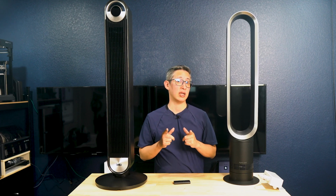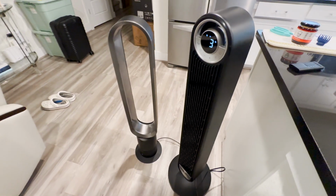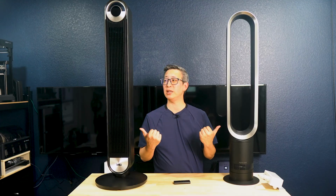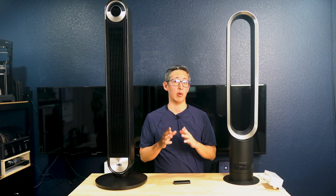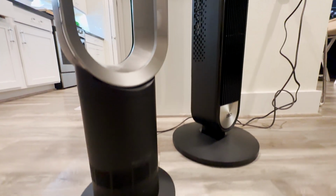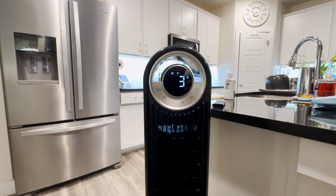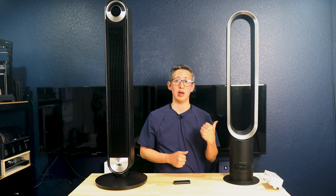But you are also getting almost double the airflow while staying just as quiet. Now, if you are a light sleeper and you need a fan for sleeping, both of these fans are fantastic. But DREO definitely stands out and gives you more control with 9 speeds and a bunch of different customizations versus Dyson's 10 speeds with no other customizations. And in terms of smart features and usability, this DREO blows this Dyson away.